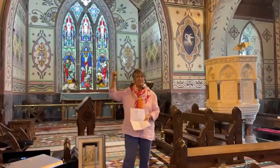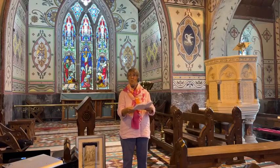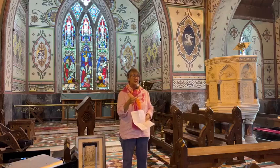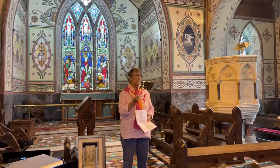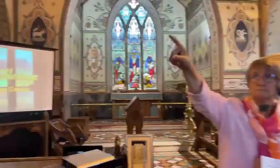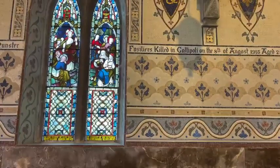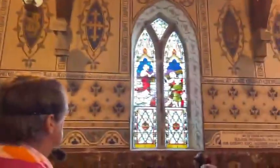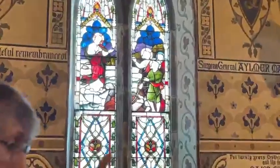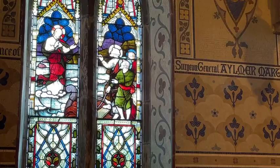So the next lot of stained glass windows went in 1883, which was almost 20 years after this one. And the three windows were by a firm called Lavers, Barraud, and Westlake. And the artist was Nathaniel Westlake, who was very influenced by the Pre-Raphaelite Brotherhood. So those three windows are this one, the Sermon on the Mount. And then this one, which is Christ walking on the water. And finally, this one at the back, which is the miracle of the loaves and fishes.